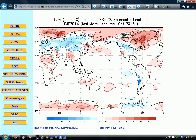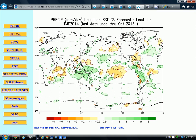But with so much blocking, I find it inconceivable with that 500 millibar height anomaly that we wouldn't get this cold air pushing into the British Isles. So, although it's showing white, which is average, I would suspect this is a colder than average winter. If that 500 millibar height anomaly proves correct and comes off, that is a colder than average winter from Hugues van den Dool. I've no doubt about that.